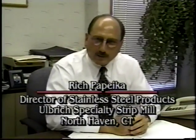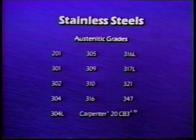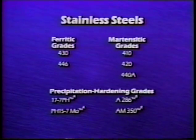I'm Rich Papica, Director of Stainless Steel Products at Ulbrich Specialty Strip Mill. Stainless steels were Ulbrich's first strip products. Stainless steels were developed during World War I. They contain chromium and nickel and have superior strength, corrosion resistance, and general cleanliness. Many industries of the day saw that as an advantage in some upcoming markets, such as aircraft, power generation, automotive, electronics. Ulbrich was providing orders in quantities and sizes that are not generally available at the time.